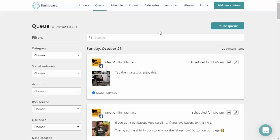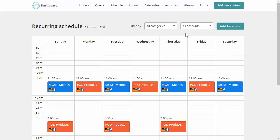It's not a free tool, but it is the easiest tool to use because all you have to do is upload images and captions, or videos and captions, or whatever type of content you're posting, and put it in a category, and then you go into your schedule, your little calendar here, and you just schedule that category out. So right now I have 2 different categories. One is meme and engagement type posts, where I post memes and funny stuff that people like to share. And then another category is my actual print on demand products. So I have people wearing my products and I post those at certain times and on certain days.